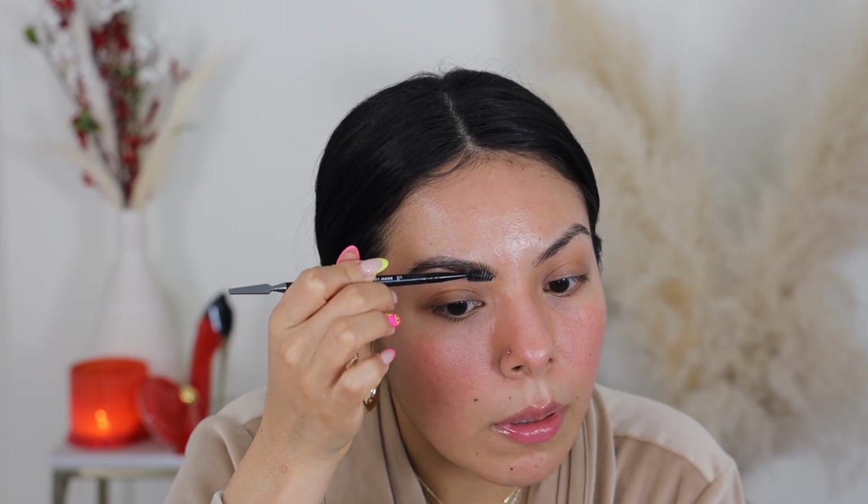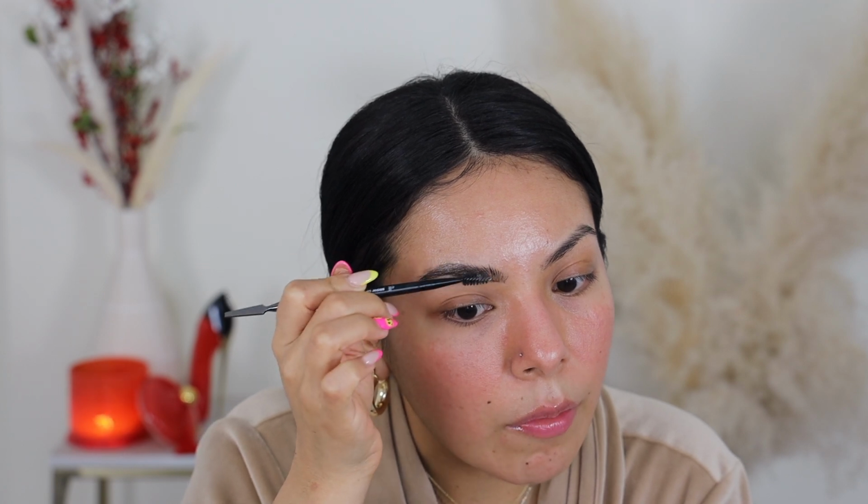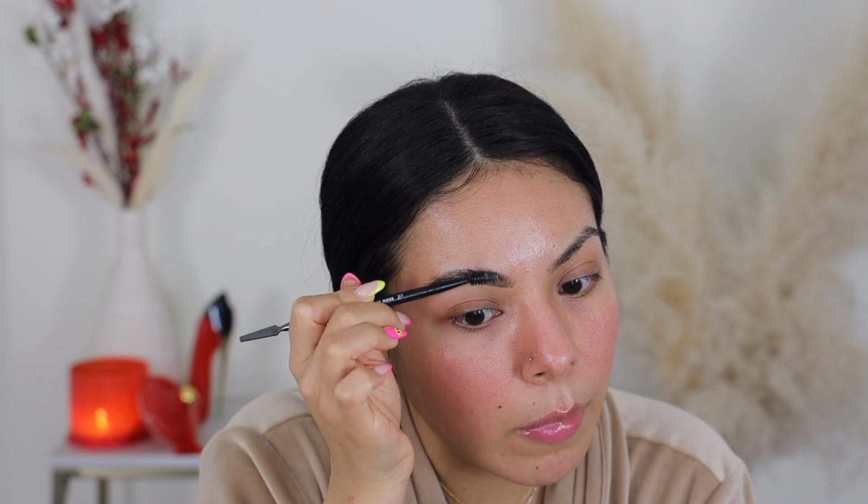So I'm going to be taking my e.l.f. Brow Lift and I'm going to be going in with the brow applicator. This is the Brow Lift applicator. I'm going to take a little bit of that product. I'm going to apply this on the top half of my brows and start to feather them upwards.